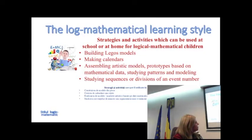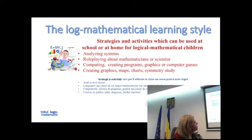Building Lego models, making calendars, assembling artistic models, prototypes based on mathematical data, studying patterns and modeling, studying sequences or divisions of an event number. Analysis systems, role-playing about mathematicians or scientists, computers, creating programs, graphics or computer games, creating graphics, maps, charts, symmetry study.